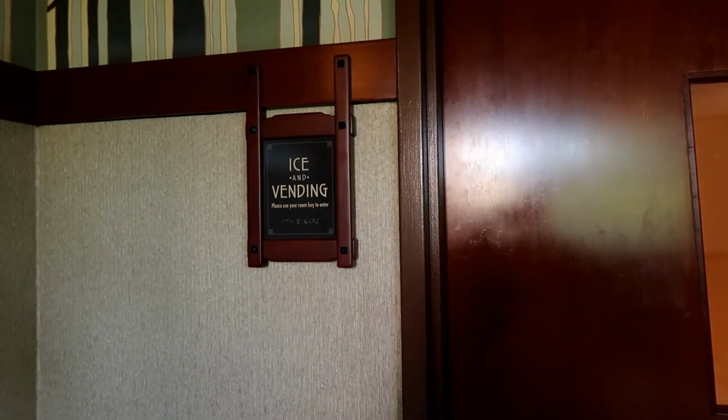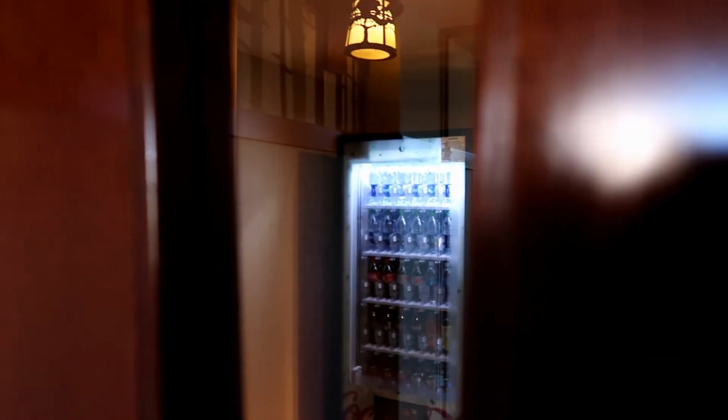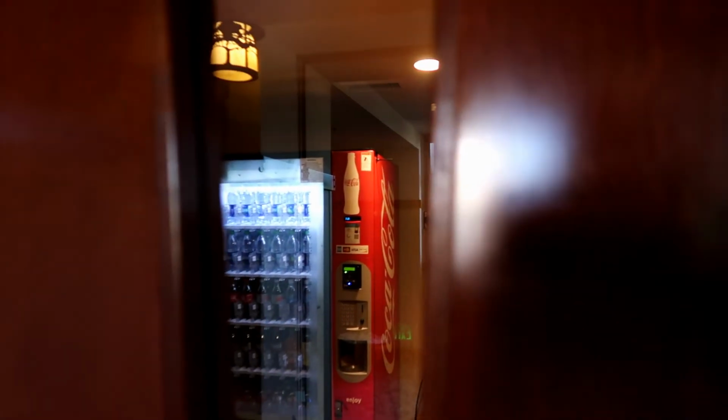Mickey! So walking around the resort now, as you walk around, you'll find vending areas and ice machine areas, and they are locked. So you will need your room key in order to access them. So if someone's like, I'm gonna go get ice, and grabs the bucket, make sure they have a key.